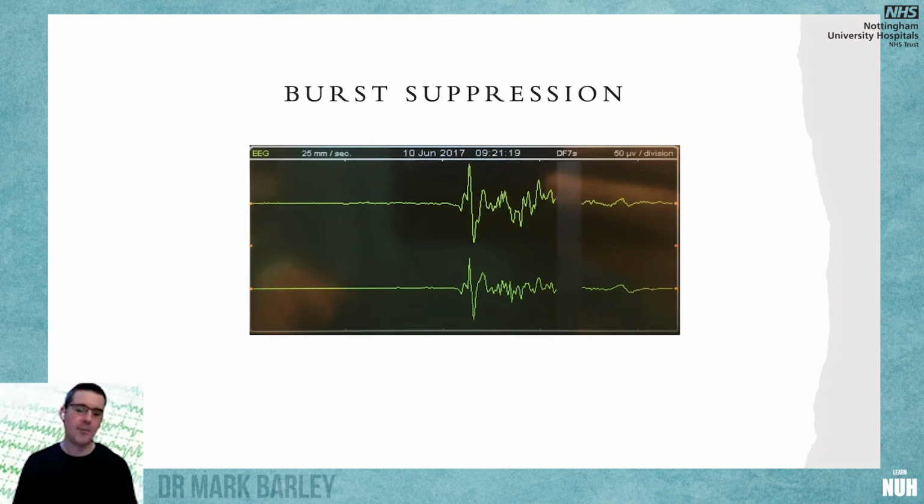Profoundly burst suppressed people can still produce EMG and even movement, particularly with propofol, because propofol is so very good at switching the brain to the anaesthetized state and burst suppressing it. So there's no real indication for burst suppression outside of specific circumstances in neuro intensive care, and perhaps during deep hypothermic arrest, where patients are actively cooled and do become burst suppressed.